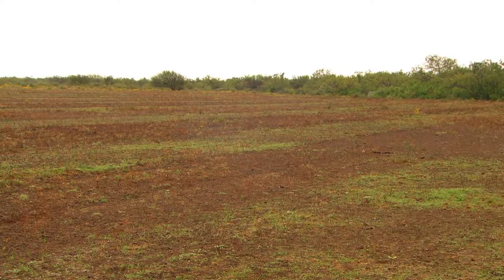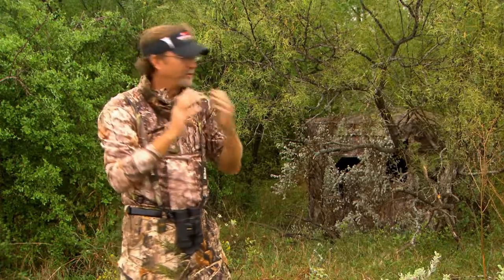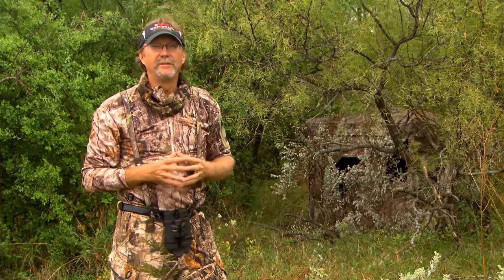Well, the prevailing wind for this location is normally blowing this way about 10 months out of the year. However, when we start getting into that pre-rut, rut and post-rut, we start having some big cold fronts in this area where the wind's going to be coming dead in my face right here. So this isn't a stand that we built this early in the year with plans of hunting right now. It's one that we plan on using much later in the year.